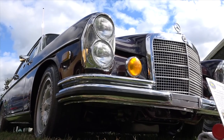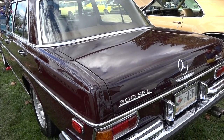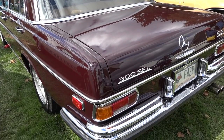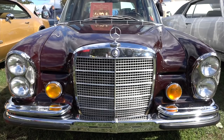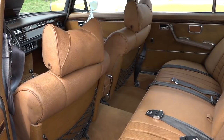When I first got the car, it did not run. The air suspension was down. The upholstery was shot. It was all ripped. The body, the paint was absolutely cracked. I really completely took the car apart and painstakingly restored it in 3 years.